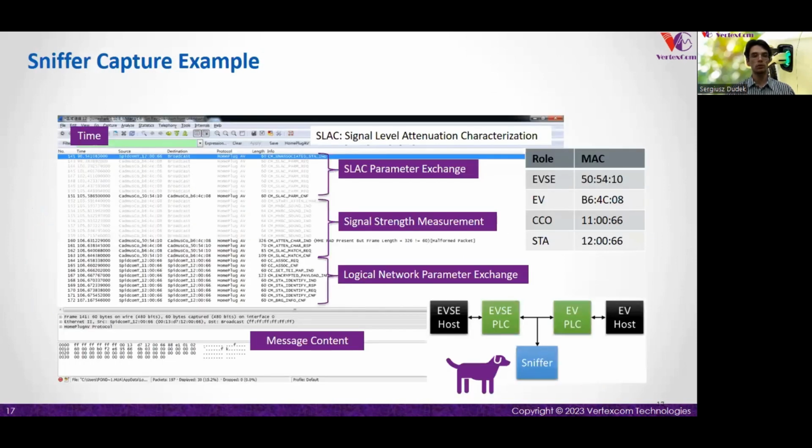Now, this is an example of what kind of information you can get using our sniffer. This is a screenshot from Wireshark. For example, you can get SLAC parameter exchange, signal strength measurement, logical network parameter exchange, and also all the information specific to messages, so all the message content.